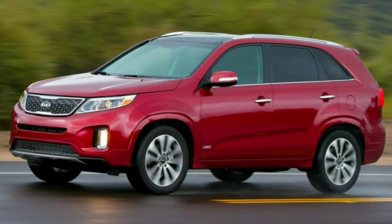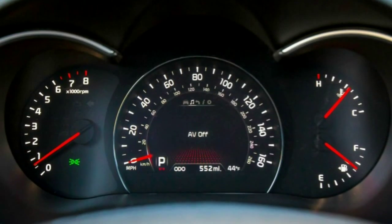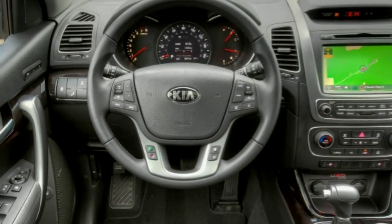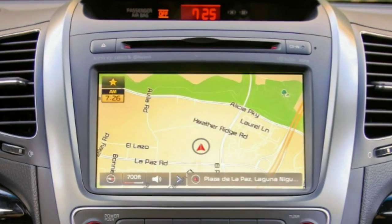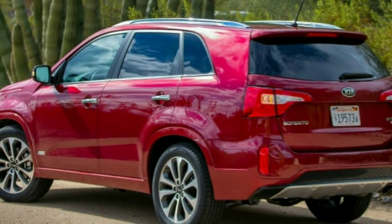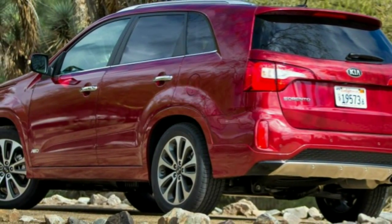The 2015 Kia Sorento is offered with 2 engine choices. The base engine for the LX is a 2.4-litre four-cylinder that produces 191 horsepower and 181 pound-feet of torque. Optional on the LX and standard on all others is a 3.3-litre V6 that makes 290 horsepower and 252 lb-ft of torque. All Sorentos come with a 6-speed automatic transmission. Front-wheel drive is standard, and all-wheel drive is available as an option.